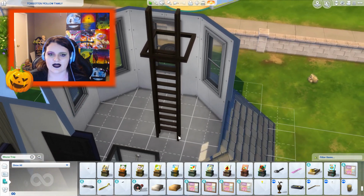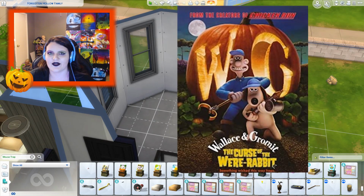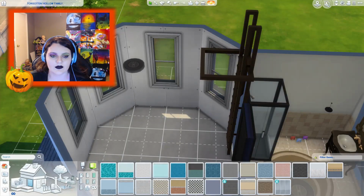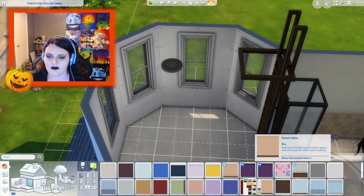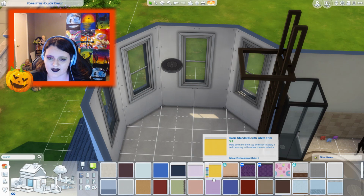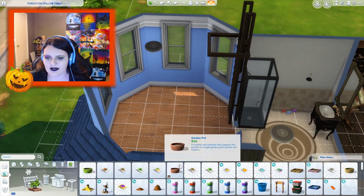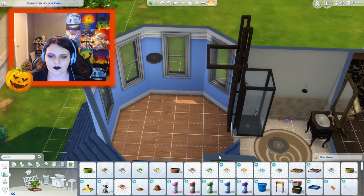Alright, so let's go ahead and see what's going to be in this leading room going up. Wallace and Gromit, the Curse of the Were-Rabbit. Gromit was originally going to be a cat. However, they quickly realized that it's much easier to sculpt dogs than cats, so they switched him over to a dog. Maybe it could be like a little garden because we already have the windows for it.